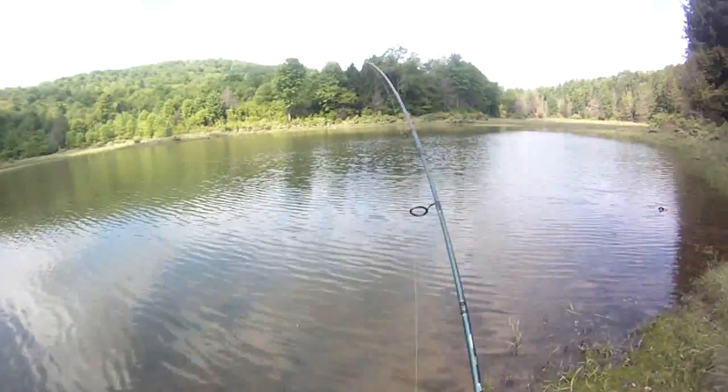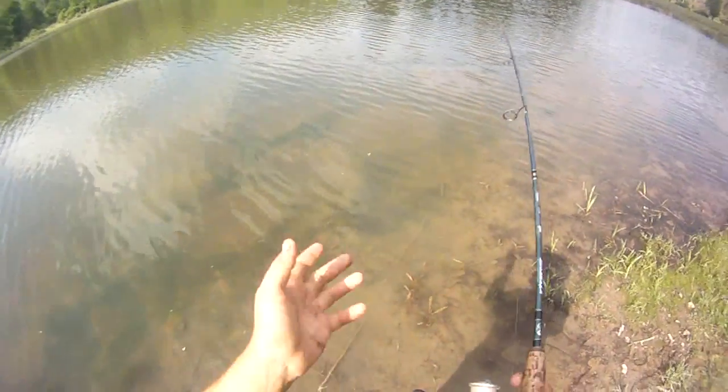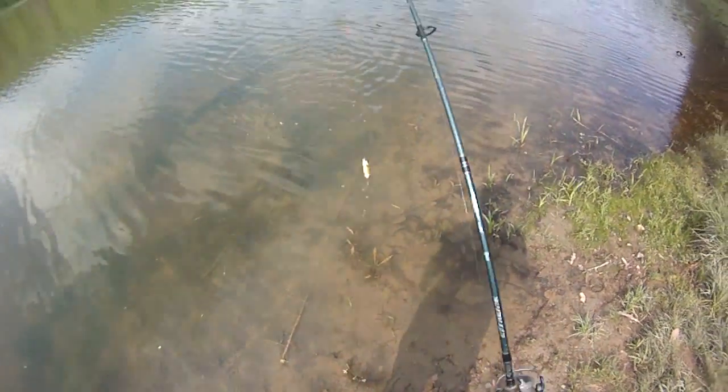When I work this free line, I just gradually drag just a sliver of nightcrawler, just enough to cover the hook. Try and keep it fresh, especially for pickier fish, but just a sliver of nightcrawler. I drag it over the bed real slow.